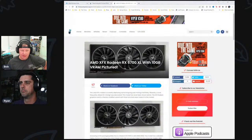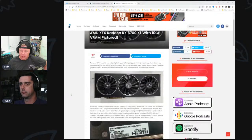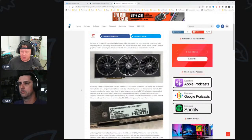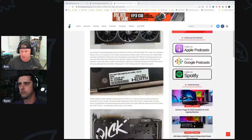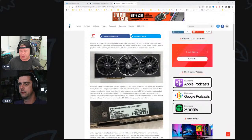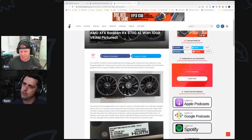Talking about graphics cards, we saw a really cool card become unearthed because somebody sold it. A mining card that was supposed to be a retail card at one time but never happened, this XFX Radeon RX 6700 XL with 10 gigabytes of VRAM. We had heard about an RX 6700 XL before. It was rumored, it never came out. I guess it came out in the mining scene with 10 gigabytes of VRAM. Obviously for mining, somebody sold it, because of course mining is all but over. But yeah, that's just pretty cool.